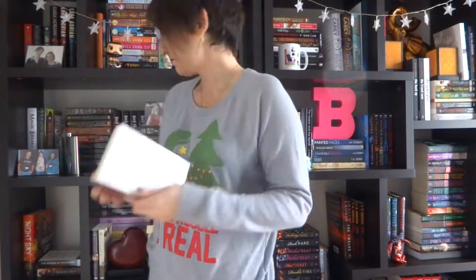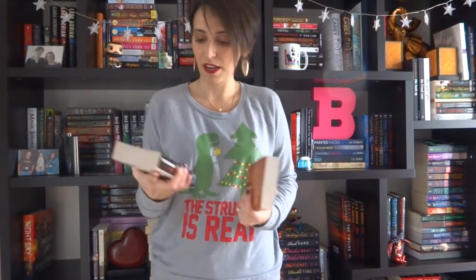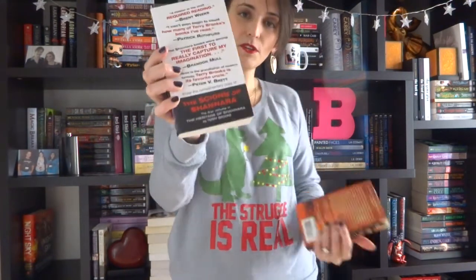I have the Burning Up anthology, Make You Mine by Macy Beckett. I have not read this book yet. And here's a couple more that I have not read. This was a free book I picked up at Comic-Con, The Science of Shannara by Terry Brooks, and The Warded Man by Peter B. Brett. This is my mostly Maya Banks shelf.